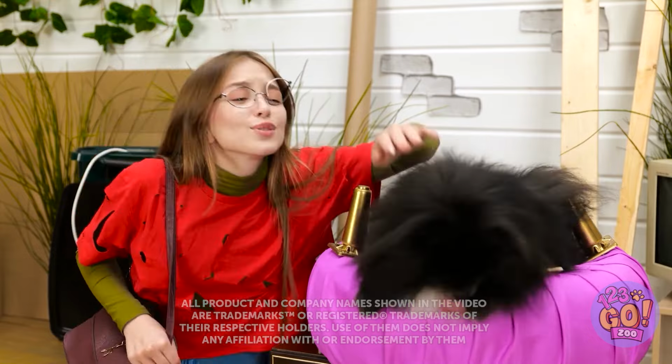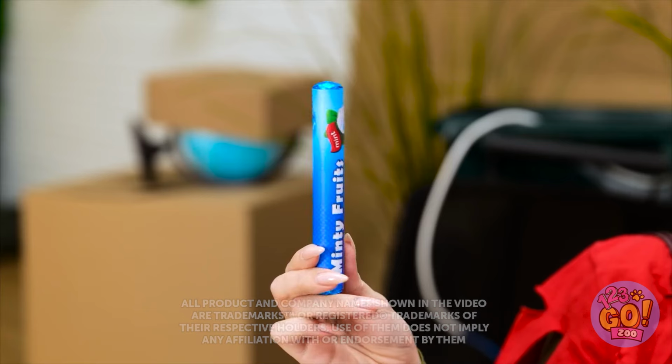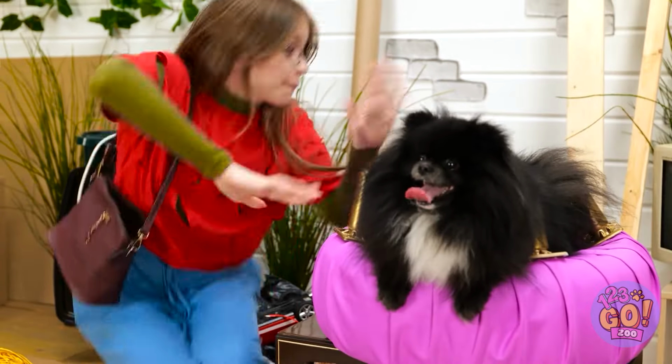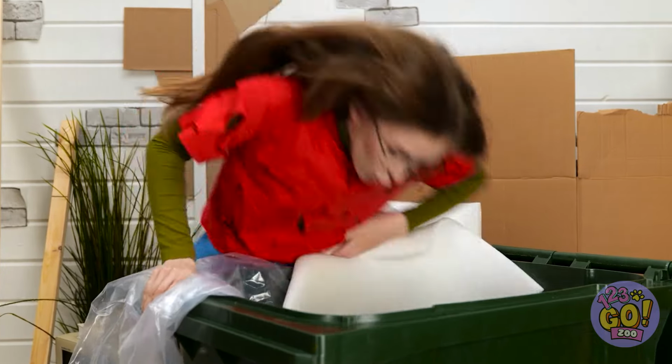What are you doing out here? Are you hungry? I think I might have some food. I don't think dogs should eat mints. Sorry. Stay there. I'll be right back. I'm doing this for the puppy. Here goes!